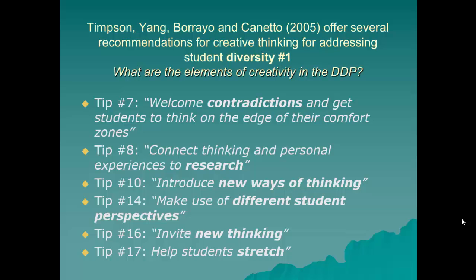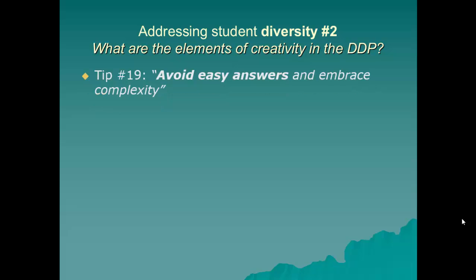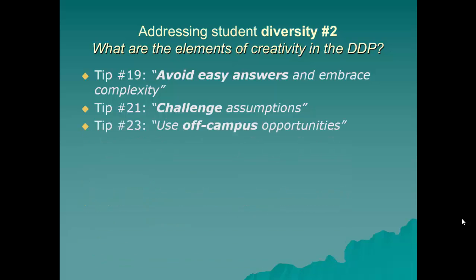Could they help anyone here stretch in new ways? The easy answer might have been straight walls and square buildings. And they embraced something very different and complex. This design certainly challenges traditional assumptions about buildings. It would be a wonderful experience for any student interested in design or architecture to come and explore the space.